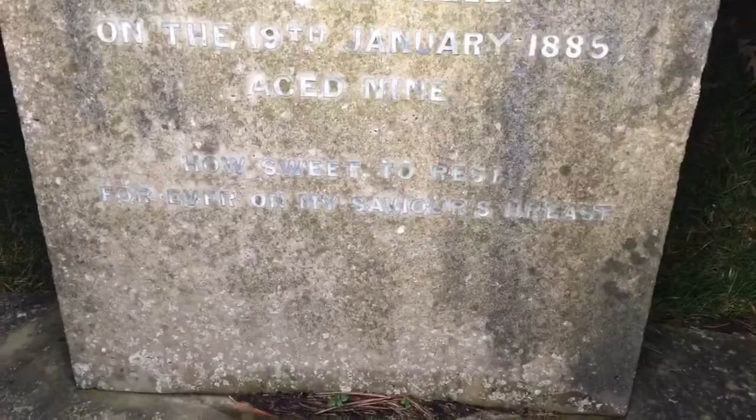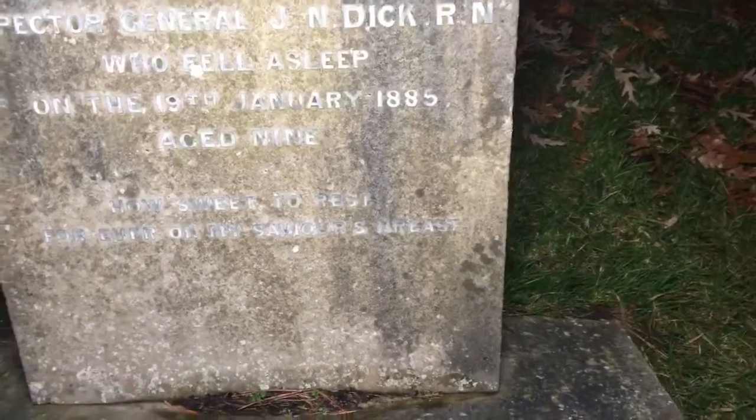Inspector General J.N. Dick, Royal Navy, who fell asleep on the 19th of January 1885, aged 9? Ethel, daughter of Inspector General, aged 9, so it's obviously his daughter. When we say service members, it's service members and their families. Unbeknown to us that was the case.